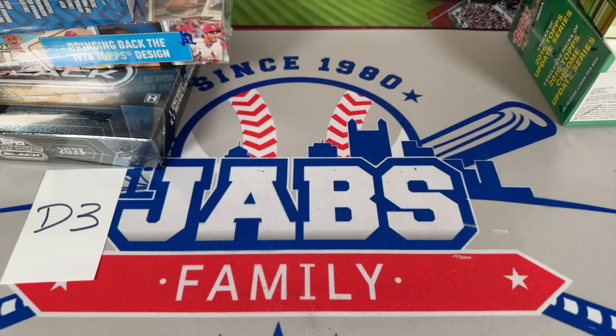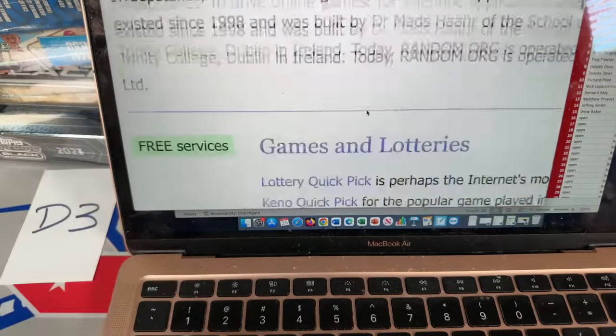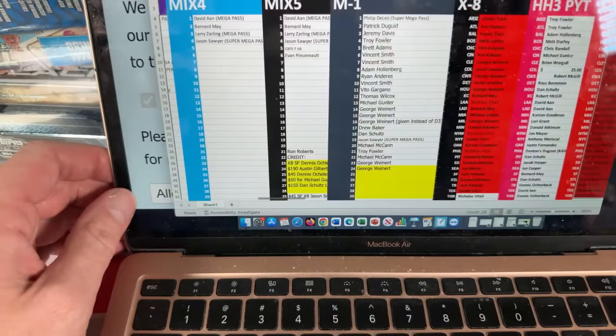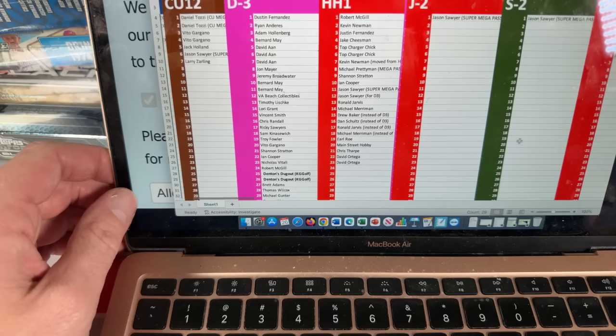I'm going to go and randomize the spots for this right now. We're going to random.org. Here we go. Let's scroll down to the list randomizer. We'll get all of the names here from D3, which is the type of school that I went to.